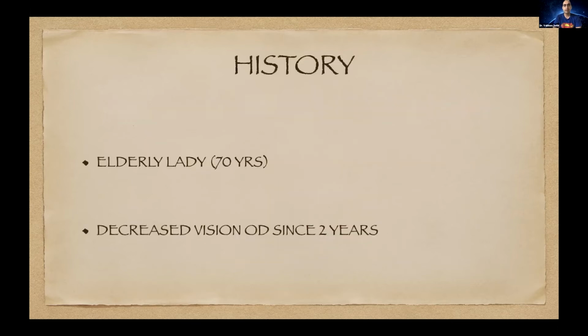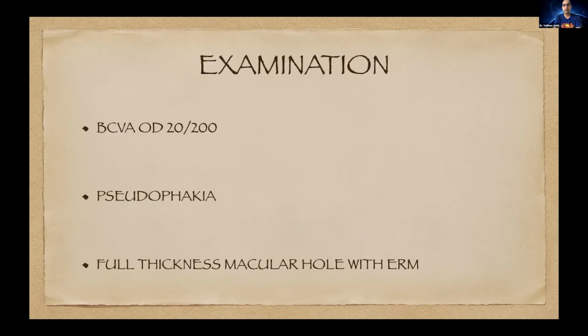So this is an elderly 70-year-old female who had decreased vision in the right eye for 2 years. The case I'll be presenting to you is a pseudophakic patient. This was a long-standing macular hole secondary to a retinal vein occlusion after a cystoid macular edema. The vision in the right eye was 20/200, and there's a full thickness macular hole with a thin ERM over it. So I thought it would be a piece of cake. That's why I'm presenting in the Cake and Pie Expo. However, it wasn't to be.